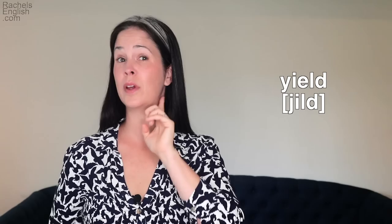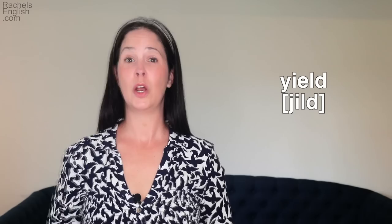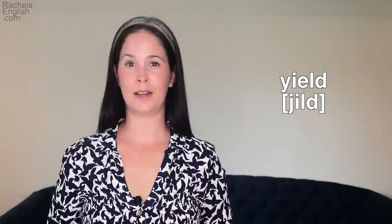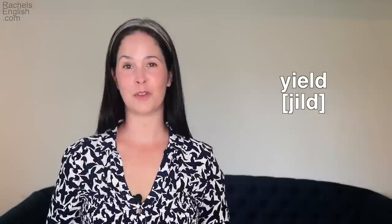Yield. Yield means you don't have to stop, but you have to pay attention and look around you because if someone else is approaching, they get priority. They get the right of way. Make the dark L with the back of the tongue, not the front. Yield. Say that with me.